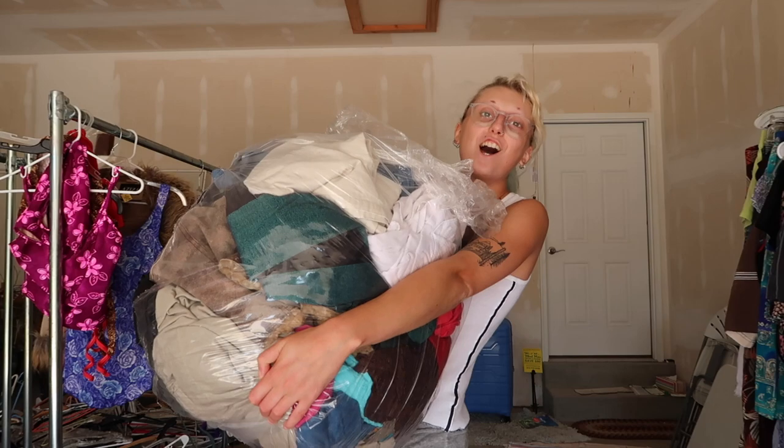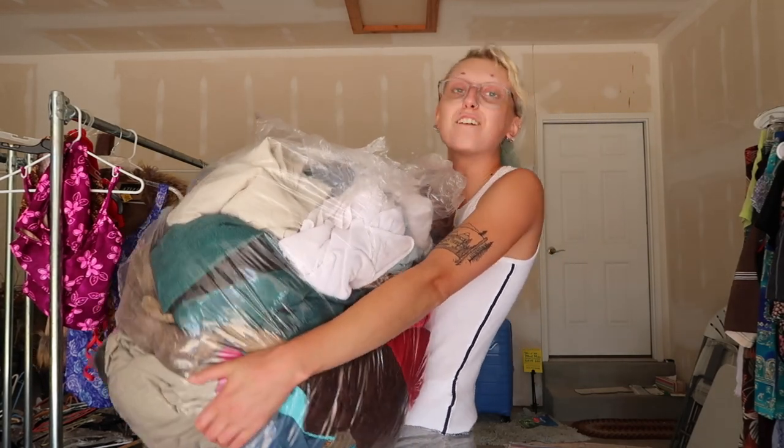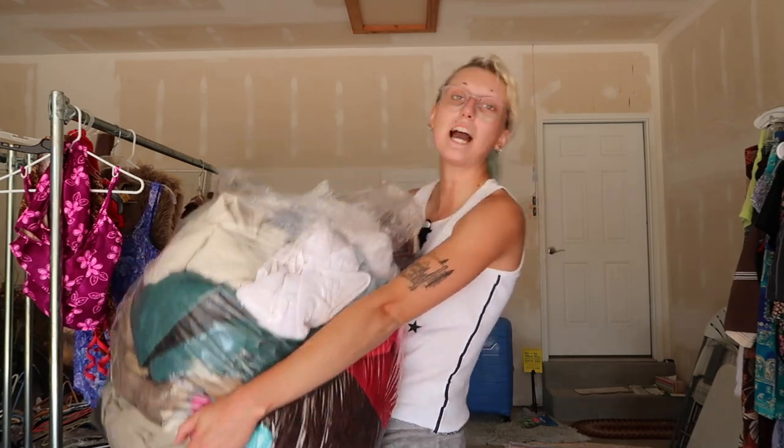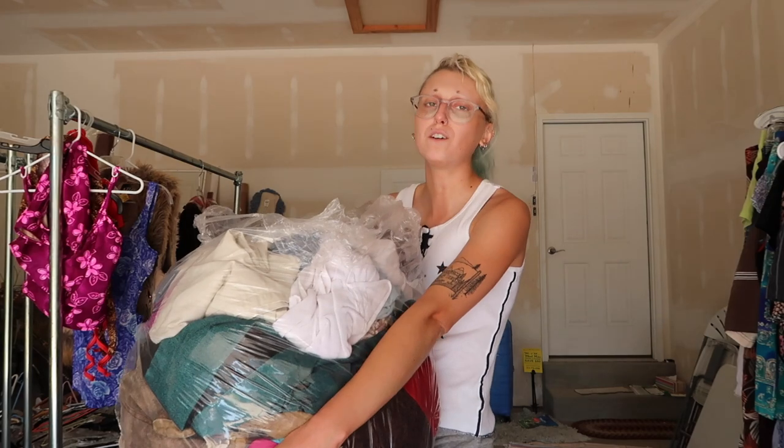All right, so here's everything that I got from Found by the Pound for their $20 sale. Everything in this bag was only $20. They have these sales, I think, 3 times a year. So if you live in the St. Louis area, be sure to follow them on Instagram so you can know when they have these sales. But anyways, here is what I got for $20.